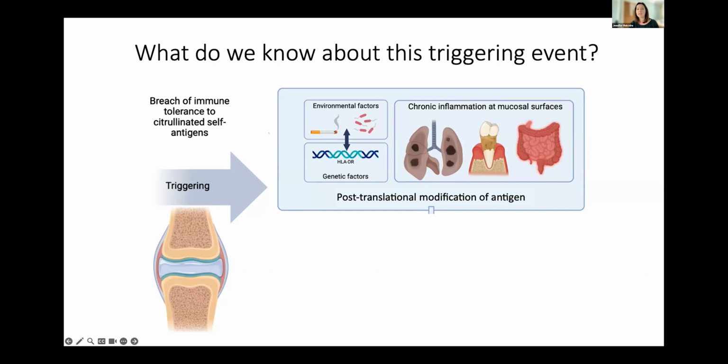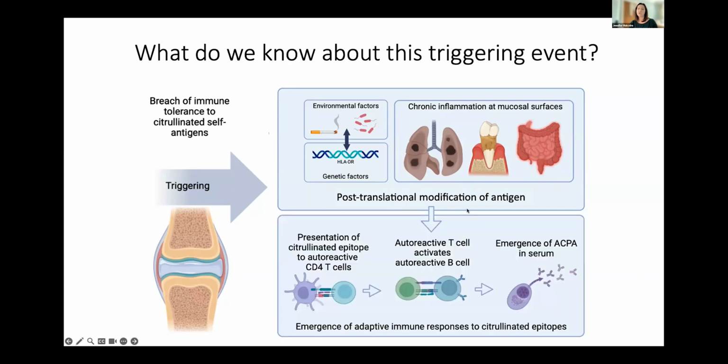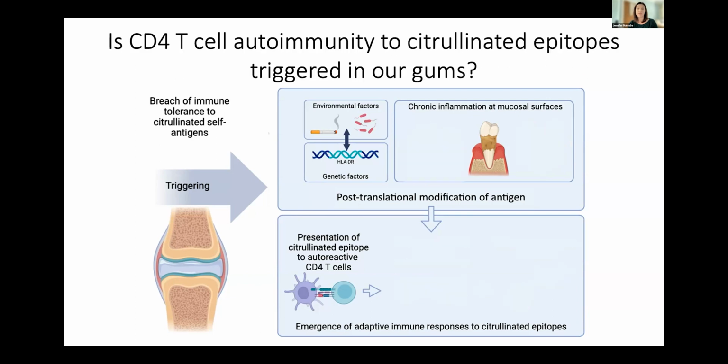So what we think is happening is that at these surfaces, you're getting post-translational modification of antigen and generation of citrullinated neoepitopes, which are presented by these HLA-DR molecules to autoreactive CD4 T cells and B cells, which drive the emergence of ACPA in serum, which later targets the joints. And so at this point, I just want to highlight that what I'm specifically interested in is understanding how bacterial-driven inflammation in our gums might drive the activation of autoreactive CD4 T cells.